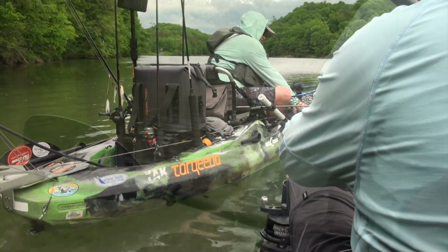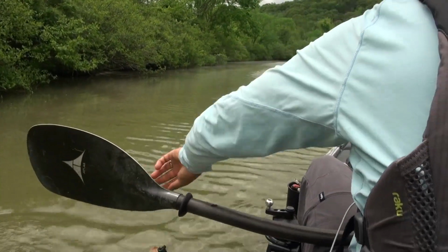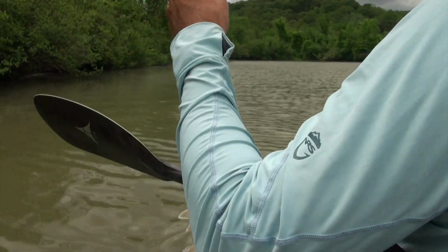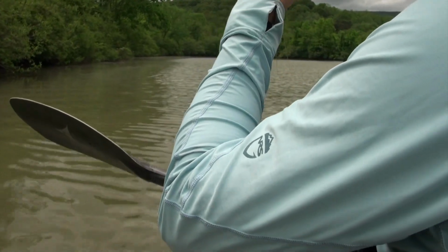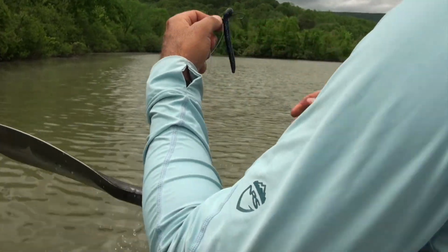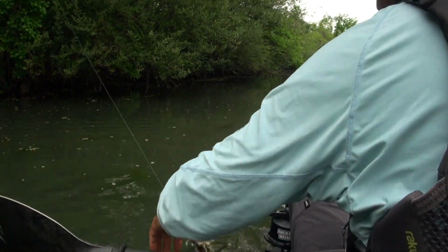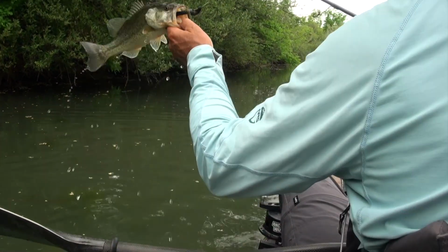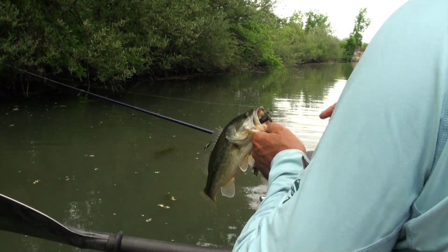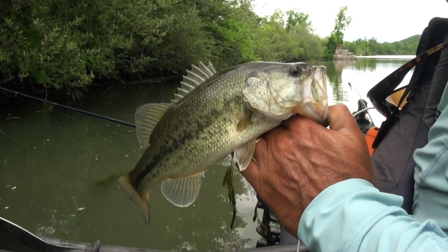GoPro, stop recording. All right, back into one of these back bays. And some kind of muddy water. Went back to the zinker, skipping in brush. More little guys. As many of those as you want.